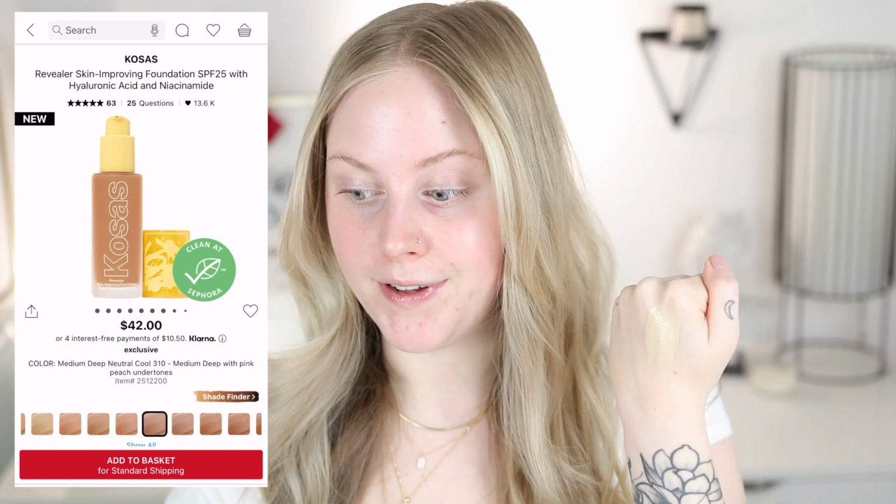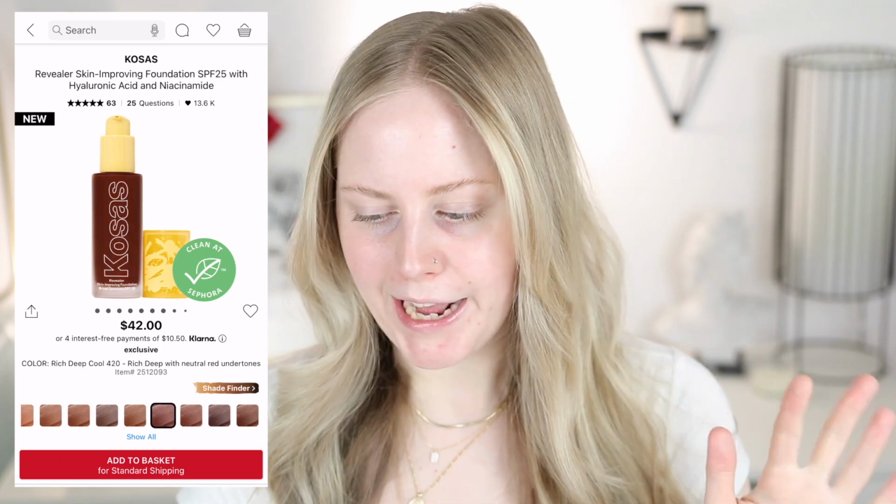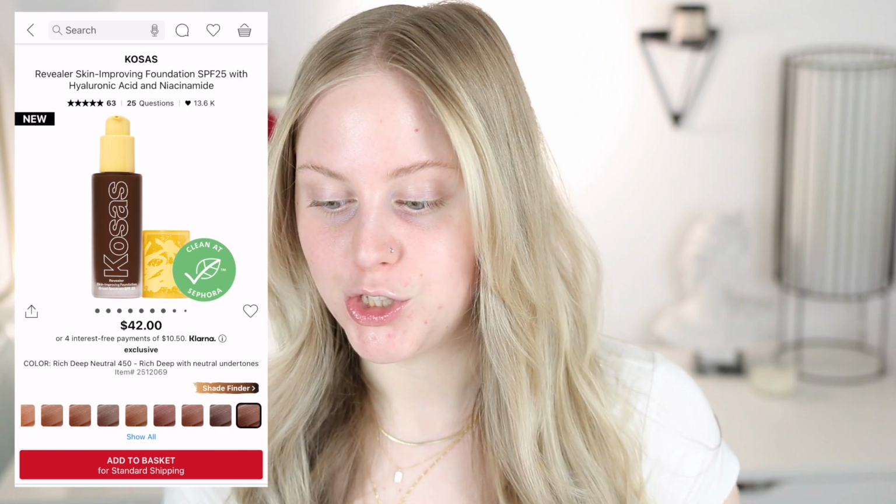I'm not sure how that affects the shades. Like, maybe it will make the deeper shades a little bit ashy. Again, I'm not sure. I haven't seen the shades in person. Hopefully it doesn't. Hopefully they had that figured out. But yeah, super excited. It is a skincare based foundation. As with most of Kosas' products, they do have those nice skincare ingredients, and going off the texture so far, this feels just like their Revealer concealer.